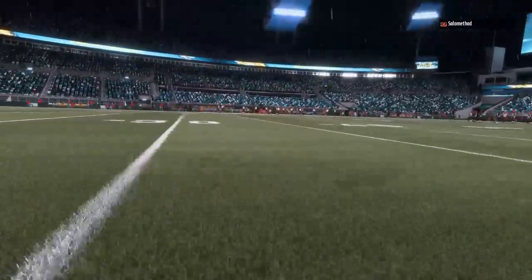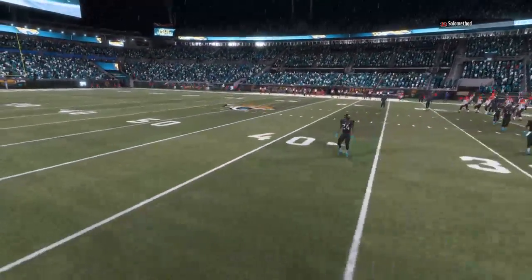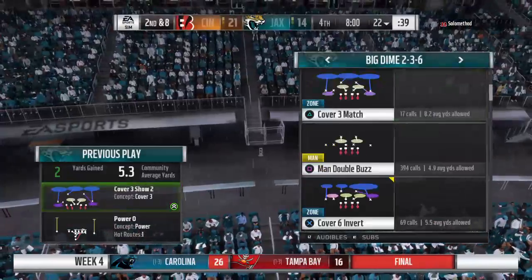Back now in Jacksonville, it's the Bengals in possession of the football and in possession of the lead as well as we start the 4th.